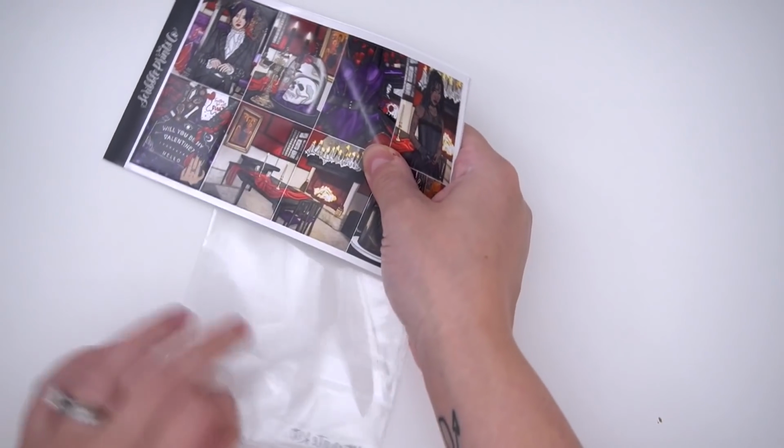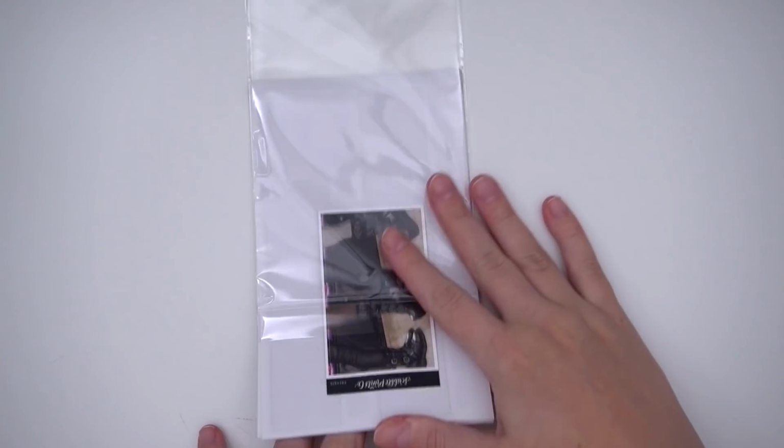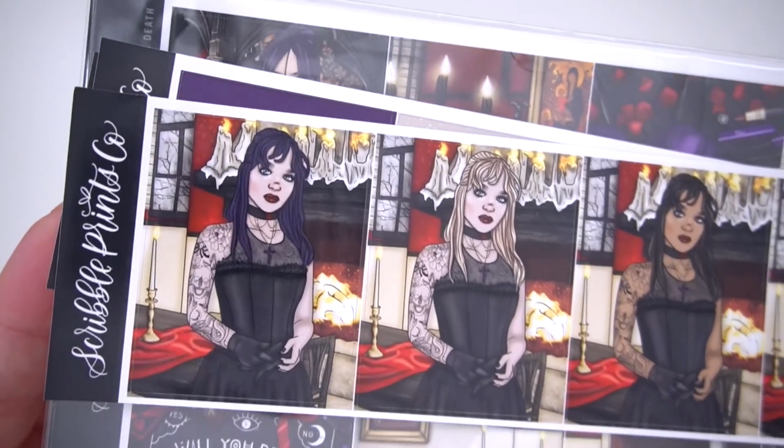It's definitely unique, but still has those Valentine's romantic vibes, and I am so ready to use it. And again, it does also come in a mini kit. Let me show you the add-on options. You have the 15mm strip if you want to add it on. You have the label sampler, and then there is also the fashion options if you want to add those on as well. And they're just so cute.